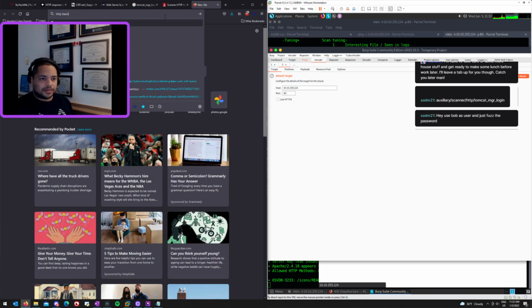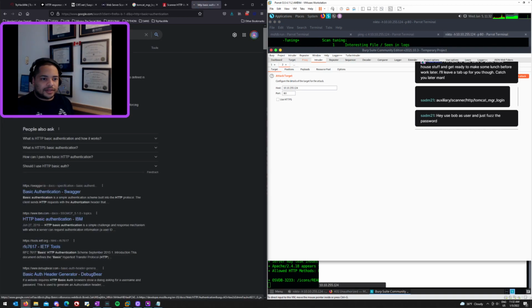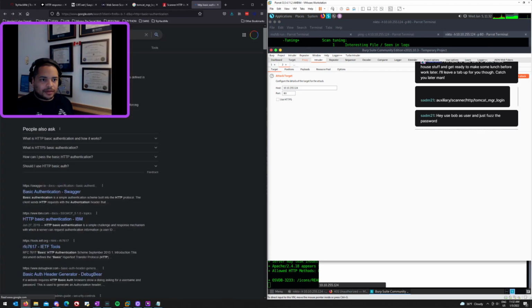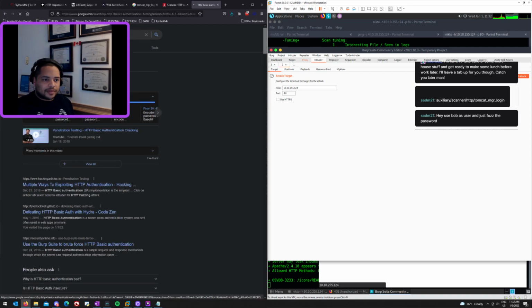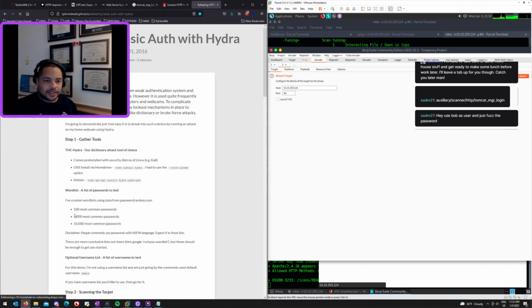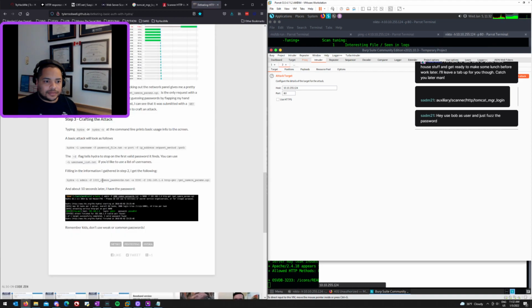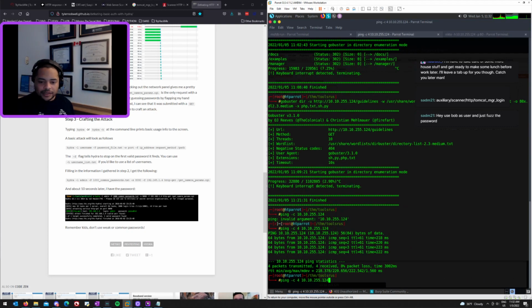It should be basic authentication. So it uses basic authentication. We'll do the search on fuzzing. You can easily brute force basic auth portals using Hydra. So. Cool. We'll get rid of this GoBuster one for now.